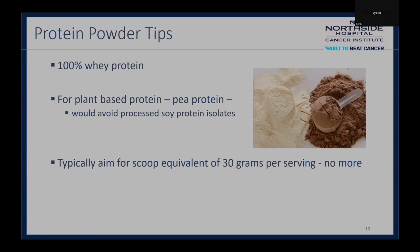They also have plant-based protein powders available. Again, we typically would recommend a pea protein or something along those lines versus a processed soy protein. And then you can look, again, back to the nutrition label. You can see what the scoop equivalent is. If you're wanting to make your higher calorie, higher protein shake, you can see what the scoop equivalent of 30 grams per serving would be.